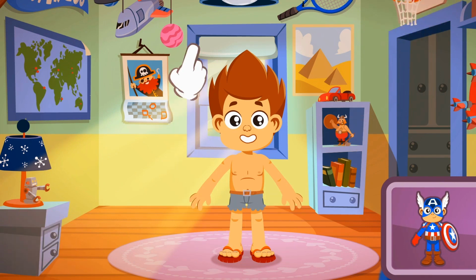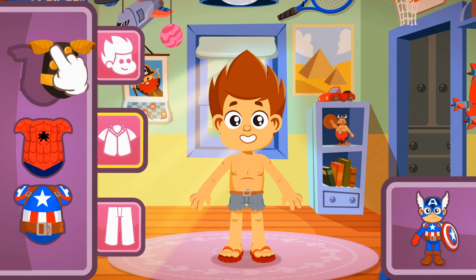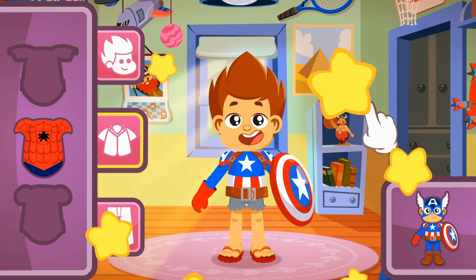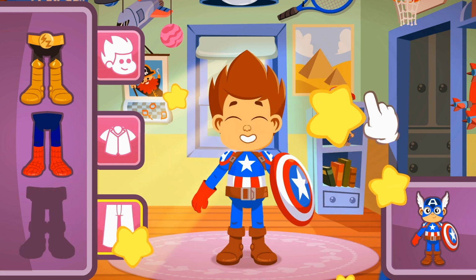Let's continue with the next one. It's Captain America's turn! So again, let's pick the right top. I don't think you know which one it is. Yes! That one with the stars and stripes! Now we have to find the pants that go with that shirt. The Captain America t-shirt simulates the flag of the United States.